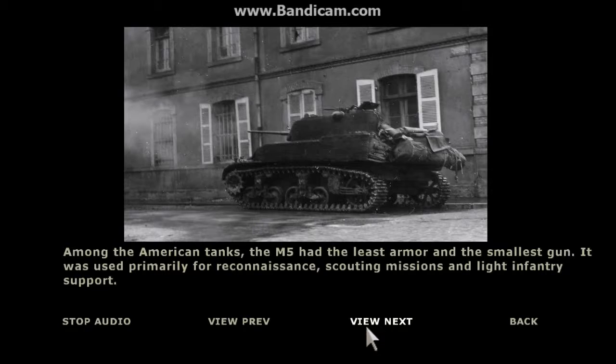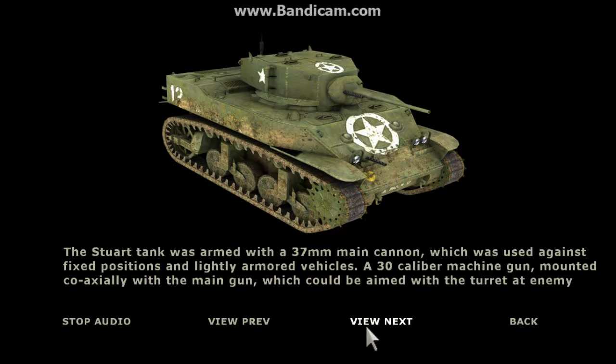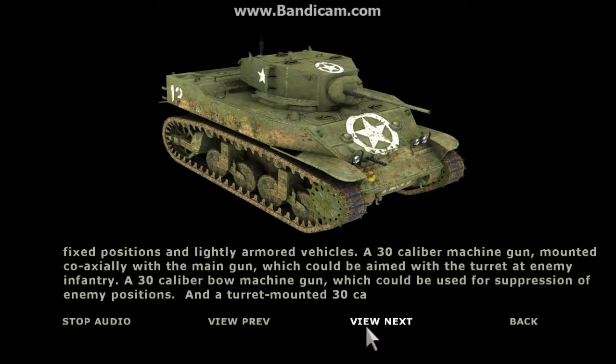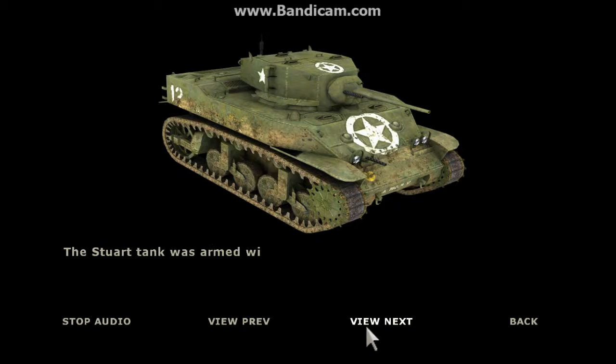The Stuart tank was armed with a 37mm main cannon, which was used against fixed positions and lightly armored vehicles. A 30-caliber machine gun mounted coaxially with the main gun, which could be aimed with the turret at enemy infantry. A 30-caliber bow machine gun, which could be used for suppression of enemy positions. And a turret-mounted 30-caliber machine gun, which could be used by an infantryman riding on the back deck, just like Sergeant Baker can do in Brothers in Arms.